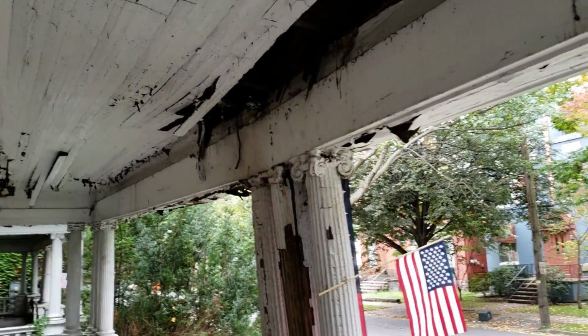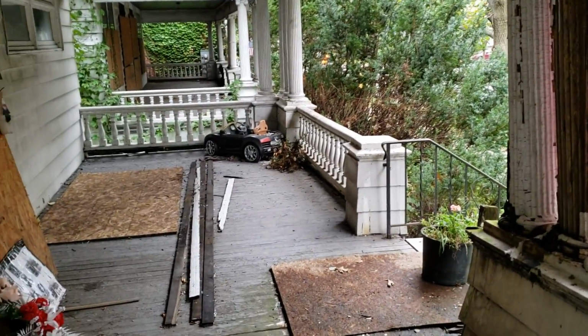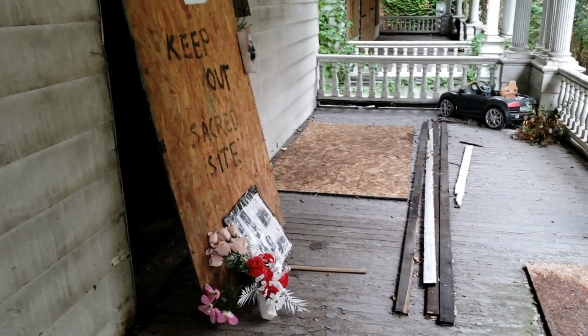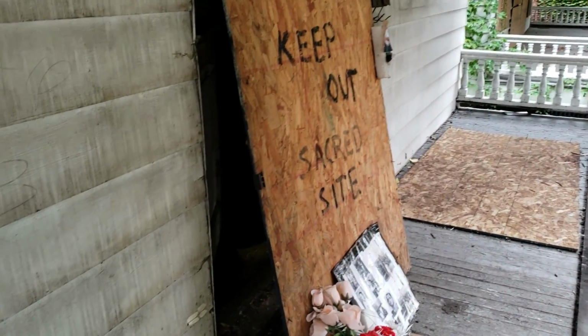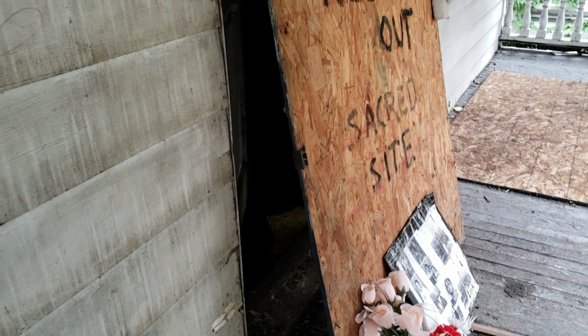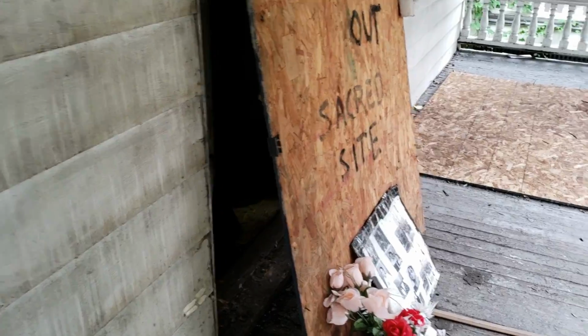Now the porch is a whole other story, but look, they even got a little Power Wheels there. This one, I can almost guarantee there's someone living in here because the door is pushed open and someone could easily just crawl right behind there.